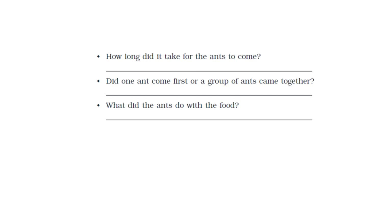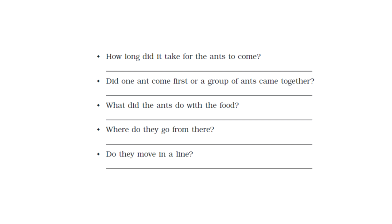What did the ants do with the food? The ants carry the food to their hole. Where do they go from there? They go to their hole from there. Do they move in a line? Yes, they move in a line.